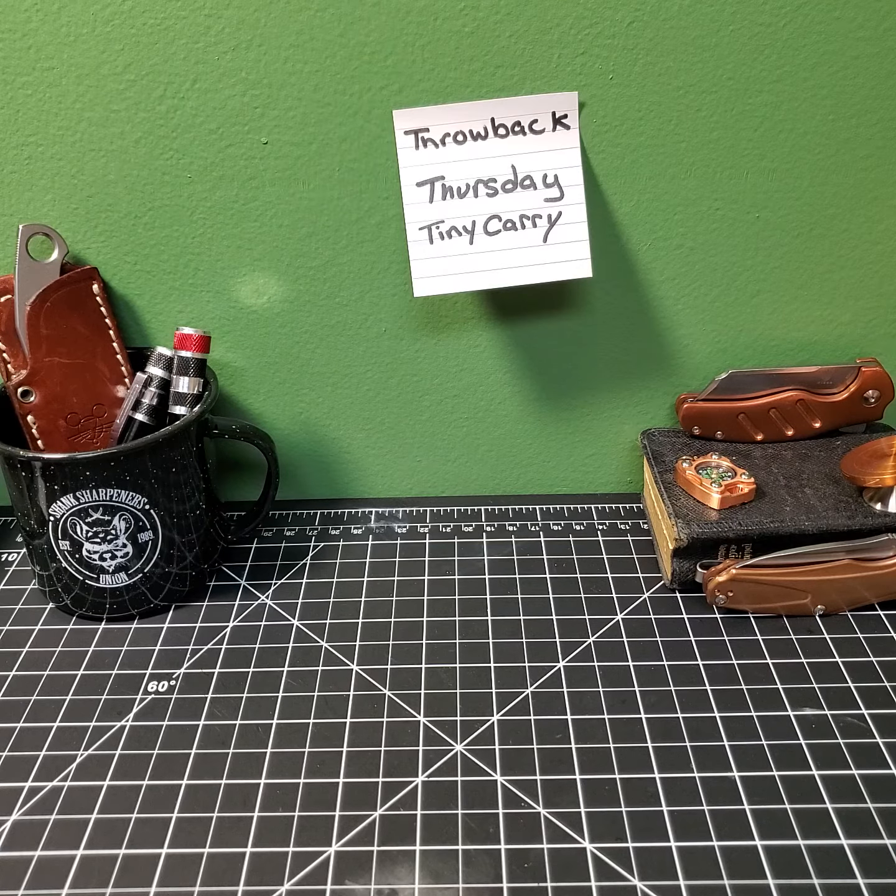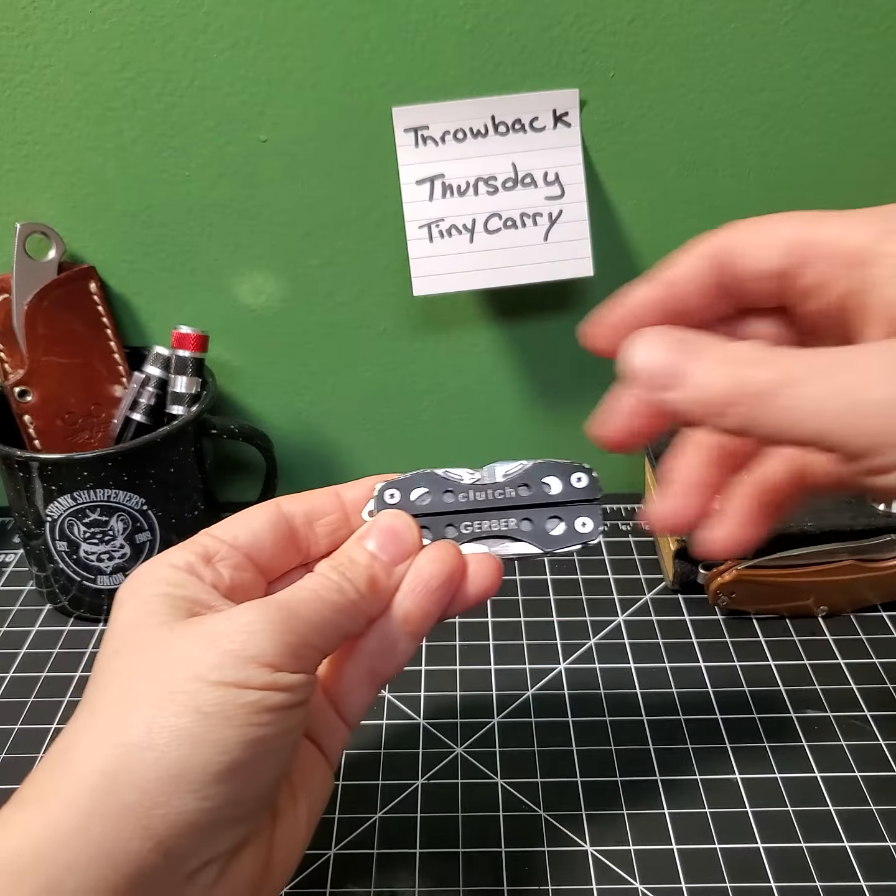I'm going to show you some tiny carry things that I used to carry maybe a dozen years ago. Didn't have as much money, so I tried to spend it carefully or make my own stuff back then, and I thought maybe I'd start showing you some of that instead of all the expensive stuff I've been buying lately that I don't need. Anyway, let's start out with my first little multi-tool.